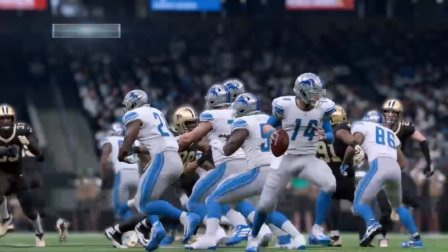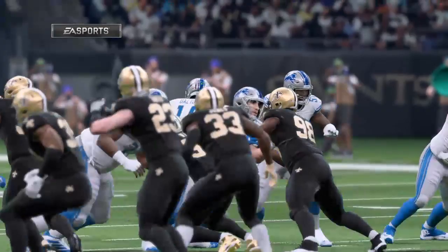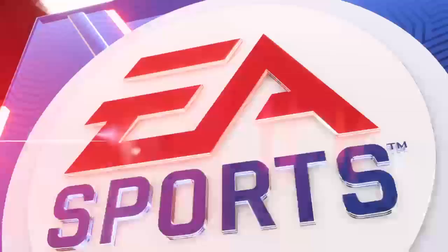Obviously, pass rush has been a strength of this team all year long. And apparently, they're not satisfied with top five. They want to climb that ladder. Yeah, I think it goes back to their offseason. They decided to make it a priority, and it's working out.